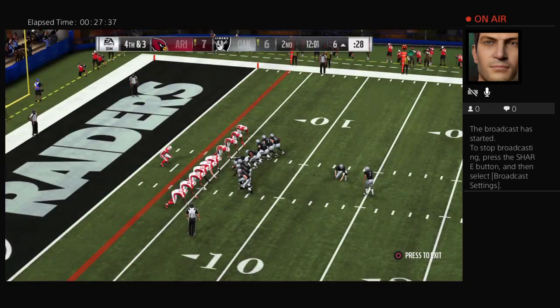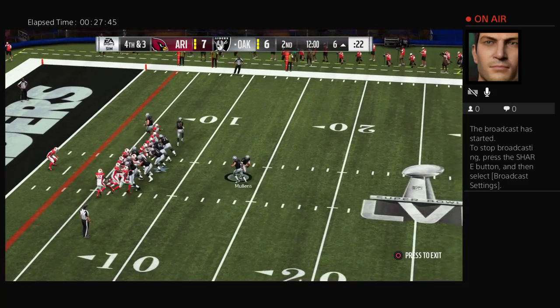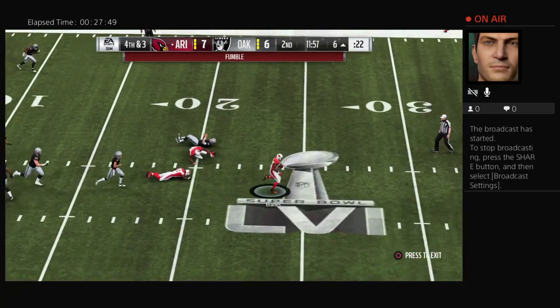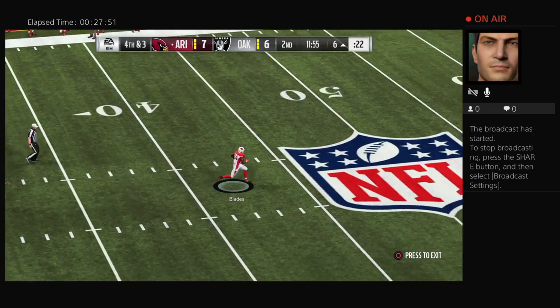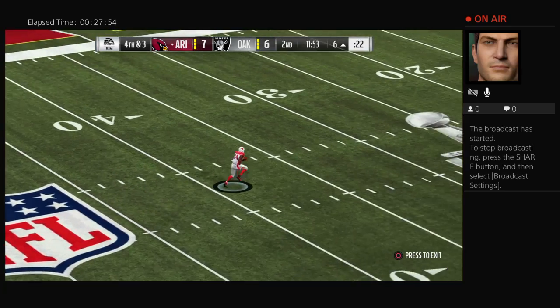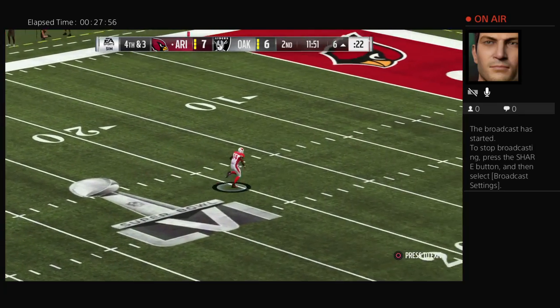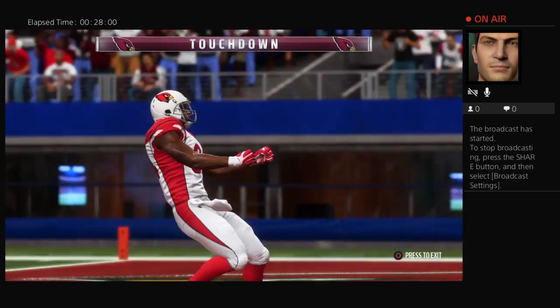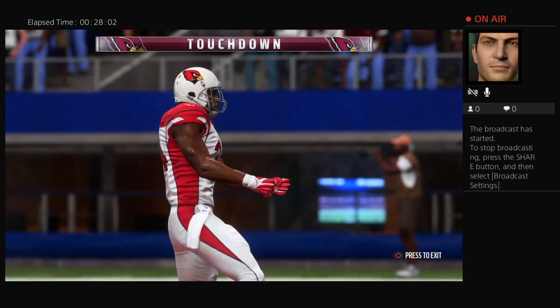So now the field goal unit trots out there for the third time tonight. This is an easy one, 23-yarder. And they're going to fake it. He wants to throw it here. Nowhere to go here. He lost the football. He's at the 50. He's at the 30, the 20, and he will score. Touchdown, Cardinals.